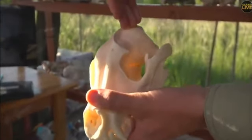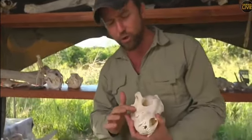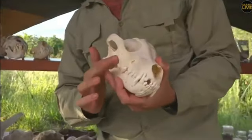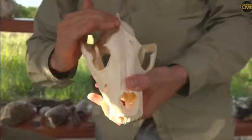If you hold your cheek on the side of your face and do that, feel how the muscle's attached here. It's only attached somewhere to the side of our jaw, really. Whereas in hyena, it comes all the way up onto this top ridge here. Those muscles are attached there.